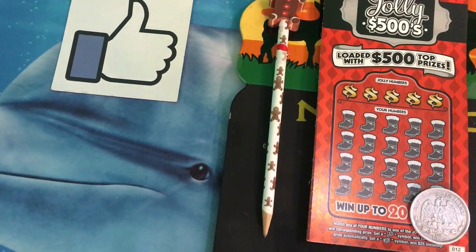We have some Jolly 500s from the Wisconsin Lottery. They were sent to me by Jenny Bean, and we'll be scratching those today. It's also my wedding anniversary today, so it's kind of a special day. I hope I can find some winners for Jenny.